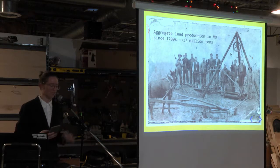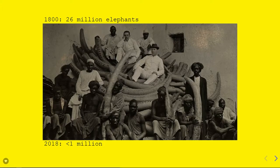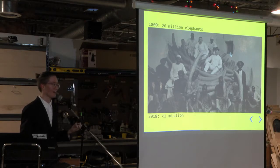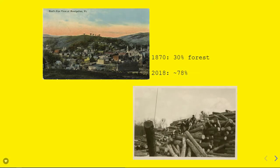It's been pursuant to a lot of Superfund sites and environmental health problems in my state. There was also a big ivory trade, right? So in the year 1800, we had 26 million elephants, and now we're facing less than a million in terms of population. And certainly organs and pianos were not the only factor for that decline, but they were certainly utilizing that material. And meanwhile, in a lot of parts of the United States, we were also facing deforestation, although in Vermont, I think primarily softwoods were being cut down. It's still a part of the history of these materials.